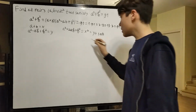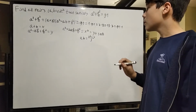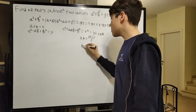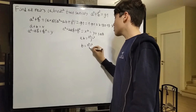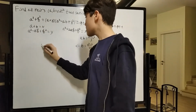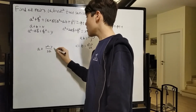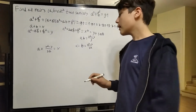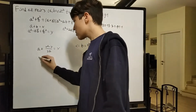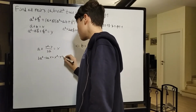And now we can solve for ab, and we get that ab is equal to (x squared minus y) over 3. Now we will isolate b and then substitute it in our first equation. So b is equal to (x squared minus y) over 3a. Substituting that in, which we'll write over here in the first equation, we get a plus (x squared minus y) over 3a is equal to x. And now, very simply, we'll just multiply by 3a and then move x to the other side to get the equation 3a squared minus 3ax plus x squared minus y is equal to 0.